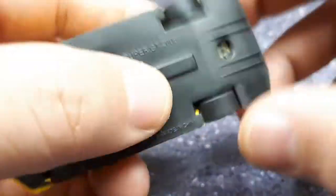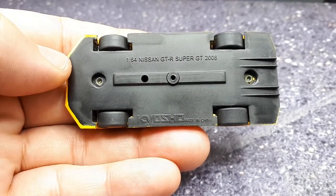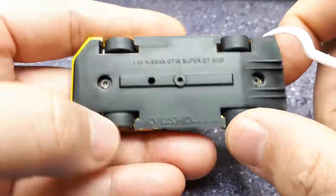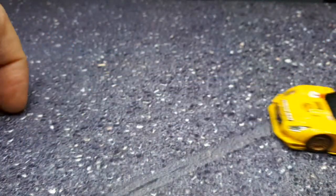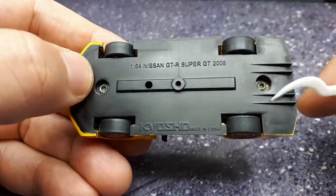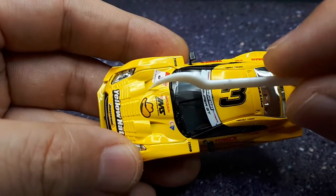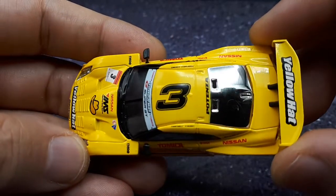So this is from 2008, that means the Kyosho was still riveting these things together. Later on they moved to screws, which is nicer for modding. It's got racing slicks. Pretty smooth, silent runner there. Okay, some veins. Pretty nice. Alright, so only some minor problems, some minor contaminants there in the paint. But otherwise it's pretty nice.